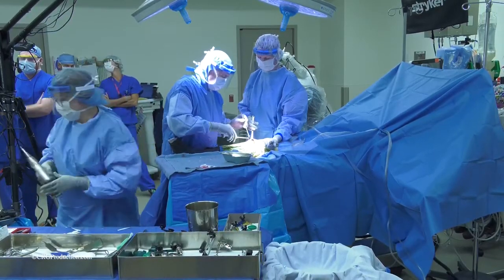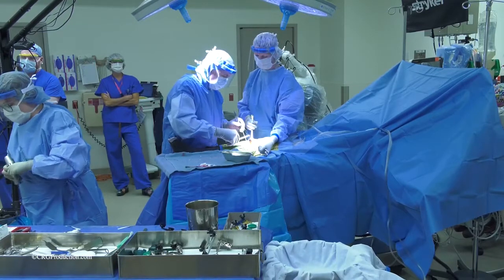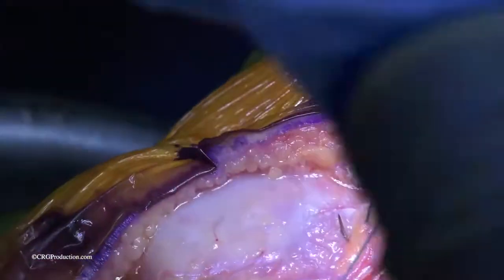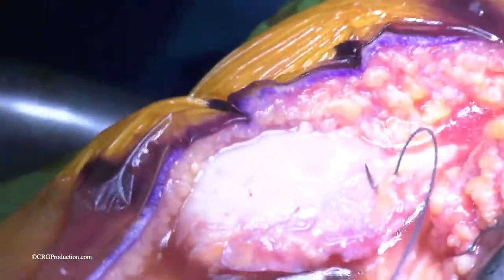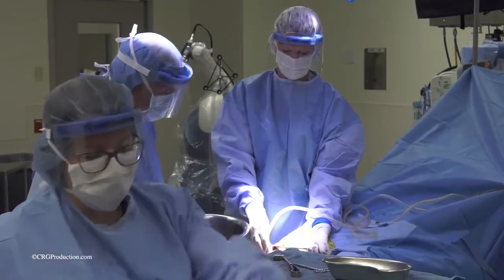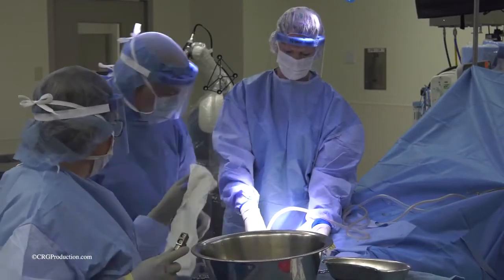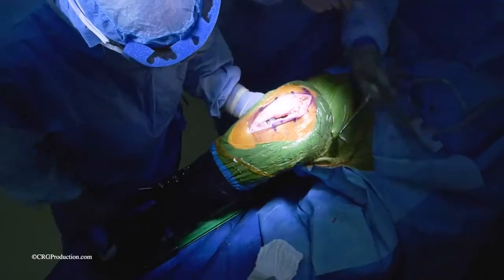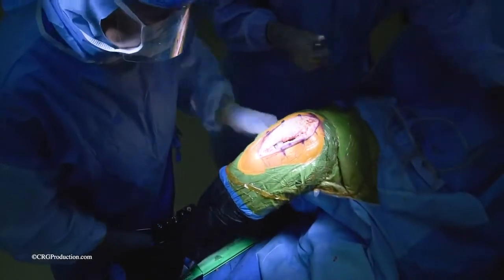We also worry about leg clots. Leg clots can become lung clots. Lung clots can have a fatal result, although I've never had a fatal result from a lung clot. I do worry about all this. We did use Coumadin in the past. Coumadin is a very strong blood thinner.